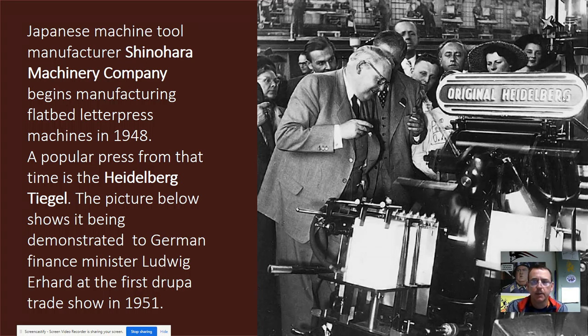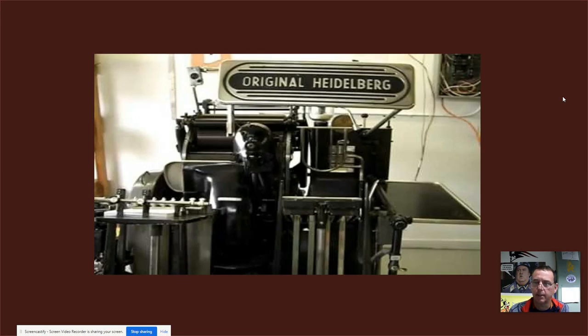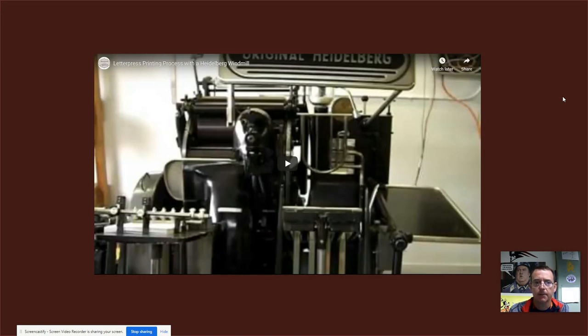1948, there are some flatbed printing presses being introduced. And then what really changes the game for the printing industry is this Heidelberg Tiegel press, which is the picture off here to the right hand side. When I went to Greater Lowell Tech in 1980 to 84, we actually had one of these presses in the shop. So this was launched in 1951 at the first Drupa show. I don't know what that was, but probably in Germany, if I had to guess. And this revolutionized the way printing was done because it was a very fast process. This is a video. I'm not going to play it. You can catch this on the online thing.